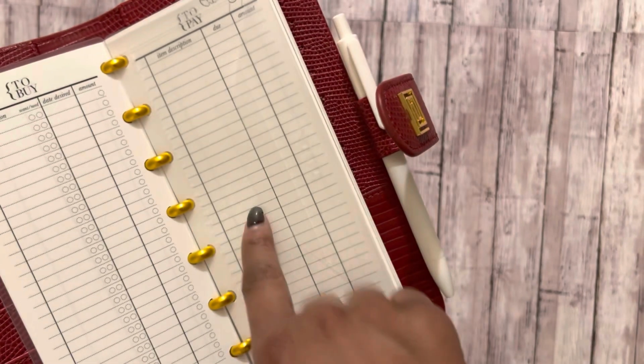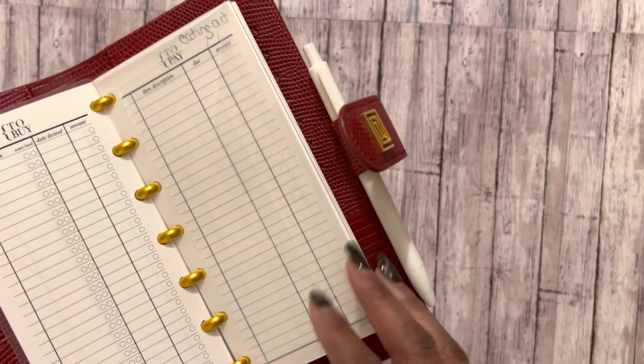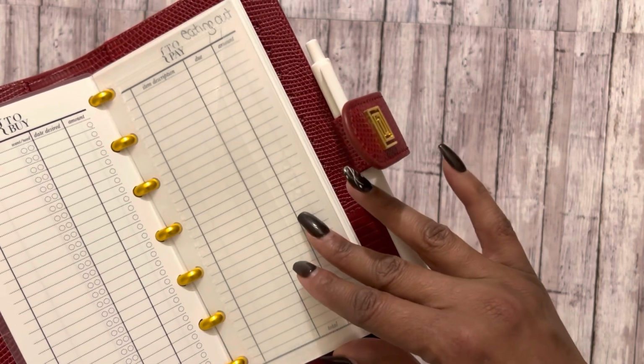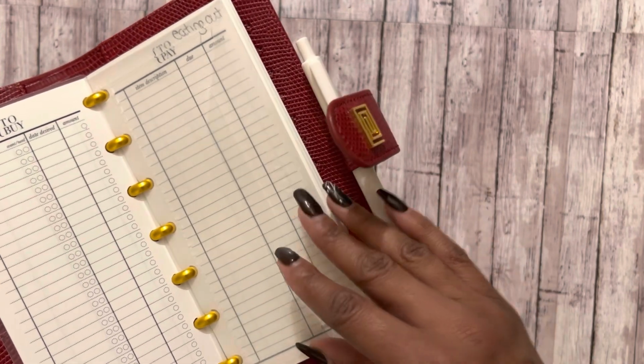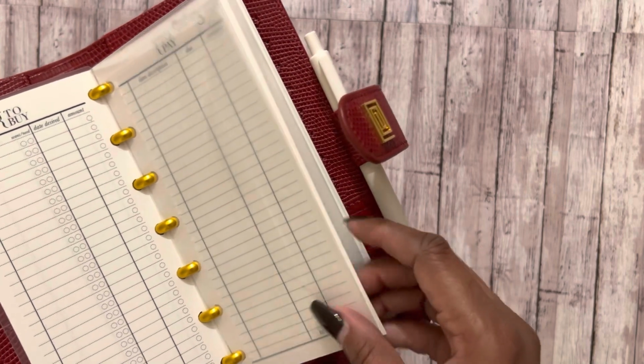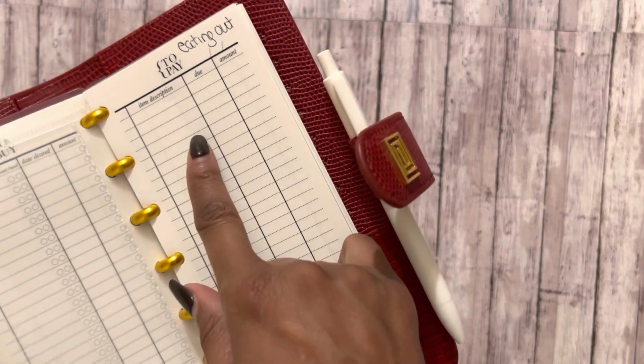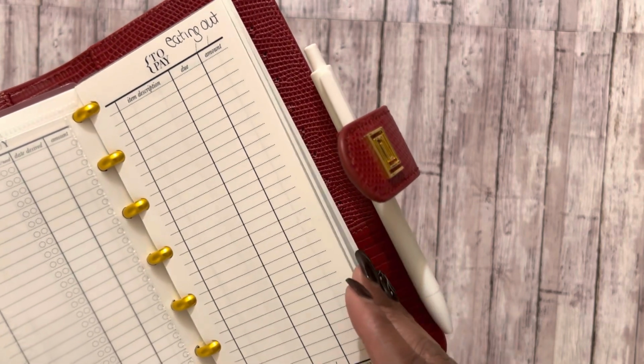My next section is going to be eating out. I again will drop money into this every month. I kind of average how much I spent as a family, so that's something I'm going to drop in here to also keep me on track. So I decided to also repurpose the to pay sheet, and so I'll just track that amount there.